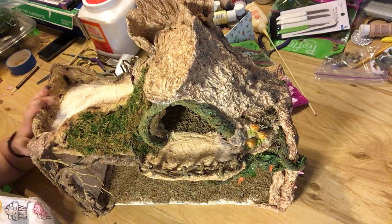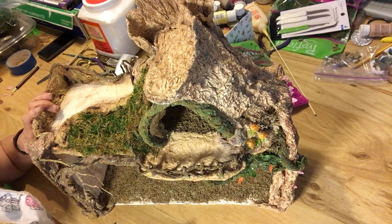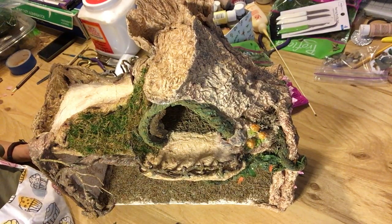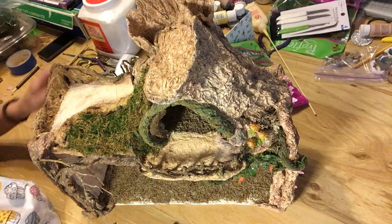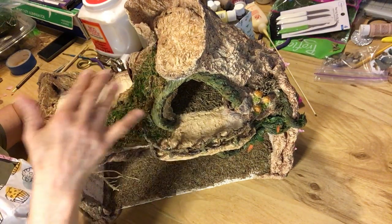Let me put it that way because it takes me too long to think about pronouncing it. I am so excited. I think it turned out gorgeous. Let me show you so far what I have done in here. As you can tell, I did a lot of painting.